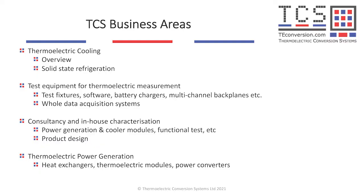So to give you a little bit more information, I'll talk first about thermoelectric cooling, an overview of various products and capabilities in that area. And then I'll go into a bit about our test equipment for understanding how the devices work, and then a little bit into options on consultancy and generating power from these devices. So this will be quite a wide-ranging talk, but it will be very thermoelectric focused.